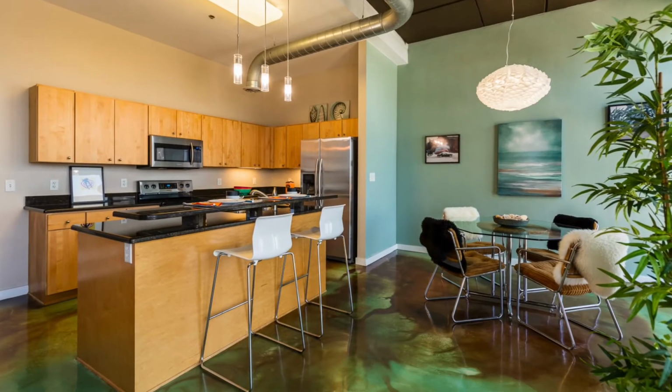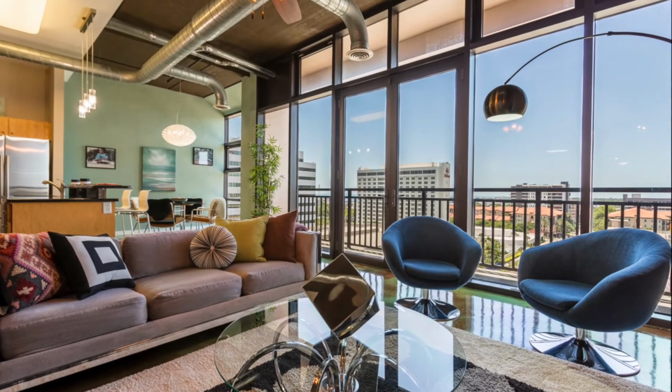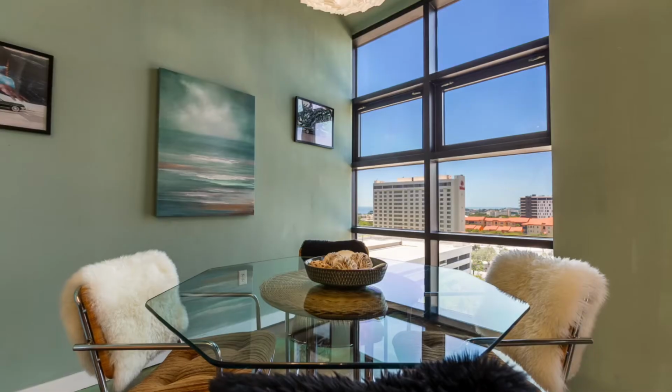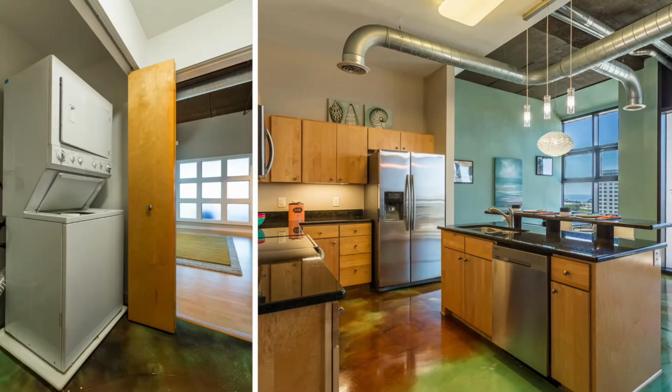We have beautiful concrete floors and these great floor-to-ceiling windows with a nice view of the city and some water views off to your left. You can enjoy your coffee while watching the sunrise over St. Pete. We have newer stainless steel appliances, you have in-unit laundry.